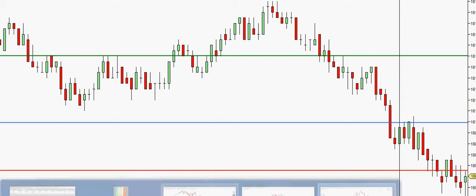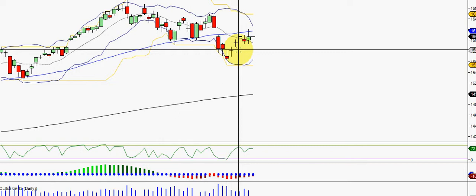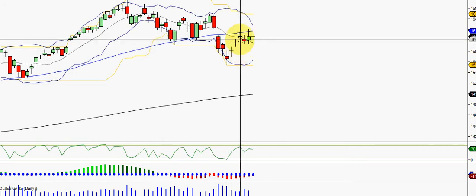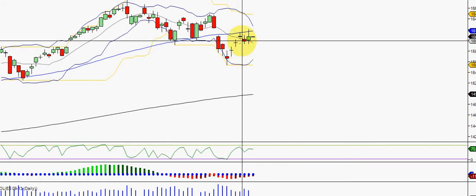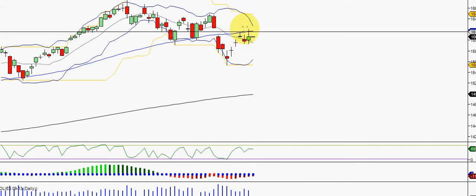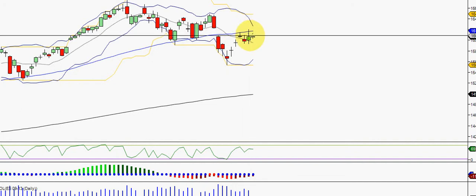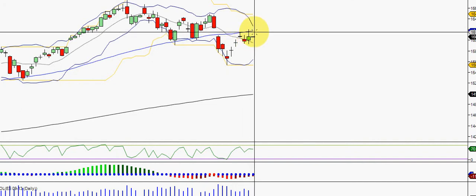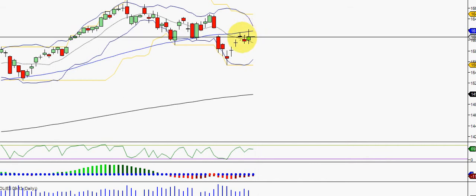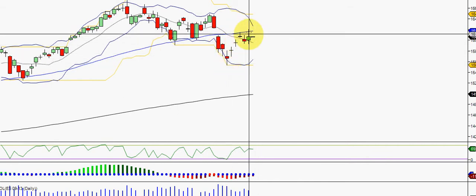If we go ahead and take a look real quick over at the dailies, just like I said in my last couple videos, I believed price would come back up to this level and get rejected. Look at that, 1, 2 times. Today during the day it had come up all the way up here and fell all the way back down 10 points.